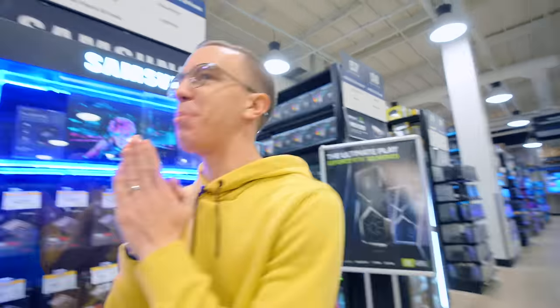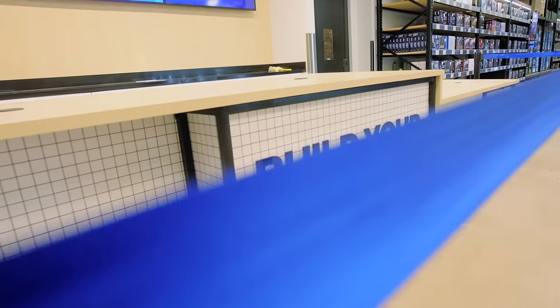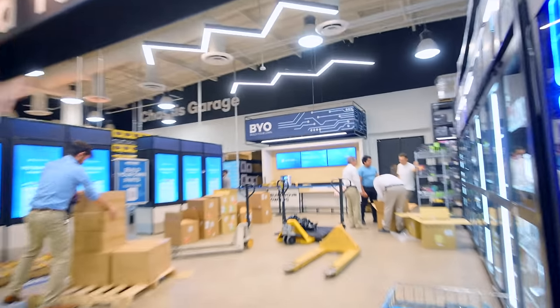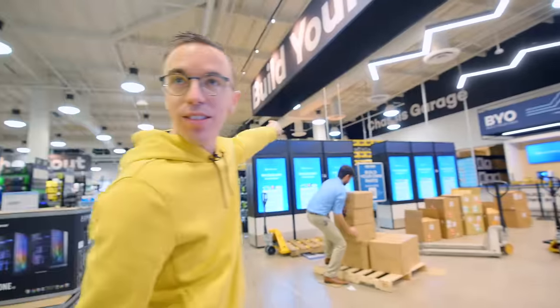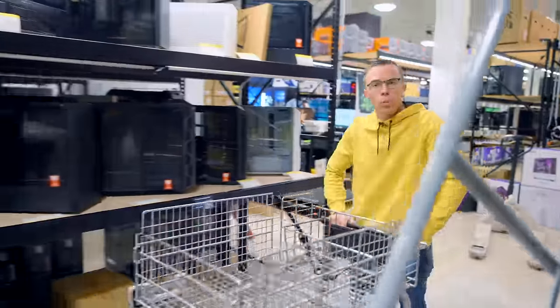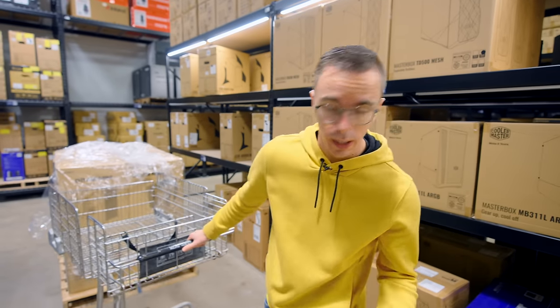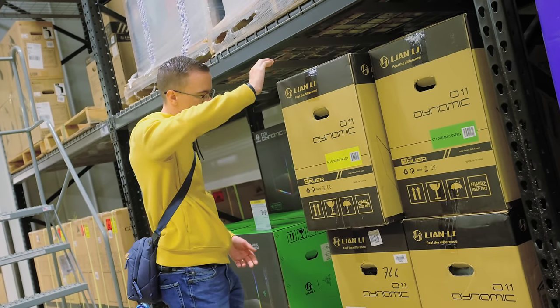And that brings us perfectly to the build your own section, which I feel like we've kind of already been walking through a little bit. So not only do they have the actual bar where they will build a PC for you, but it keeps going back here. Have you seen the chassis garage? So of course, the most important component when you're building the bluest gaming PC is to find the bluest case. And I think it's gonna be hard to go wrong with the O11 Dynamic in dynamic blue.